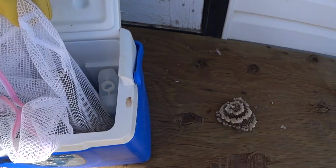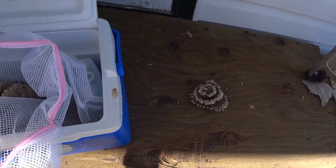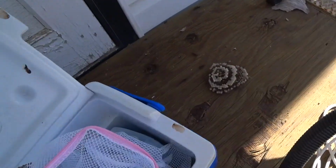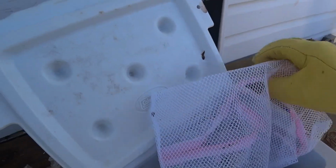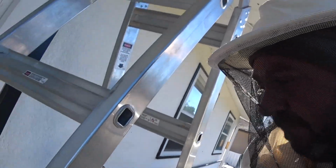So when I'm dropping these, unfortunately, lots of the wasps are falling off of them. So I don't know how many living wasps I'll have left in here. Shoot. All right, the rest of this I just gotta kind of clean up with a vacuum and go from there.